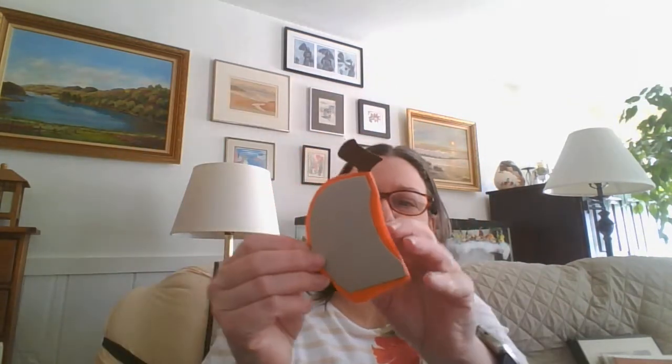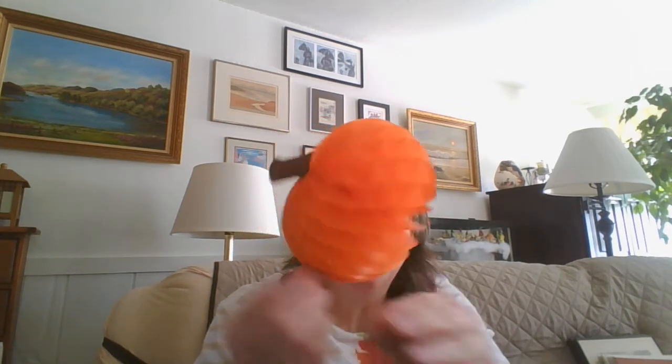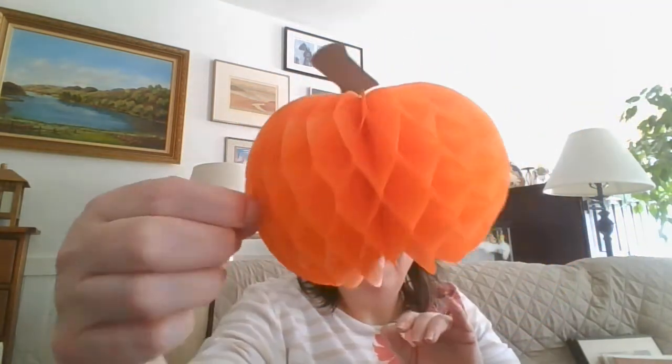So, oops, let me see if I can hold on to that and show how cute these are. Look at that. They are about as big as my hand. But oh, they are just fabulous. So again, I have 8 of these total.